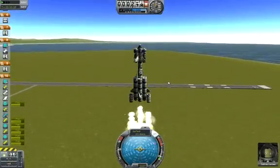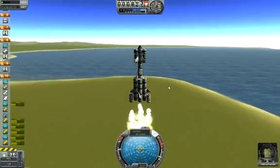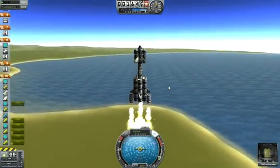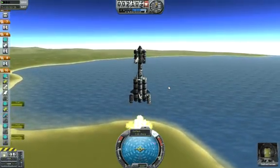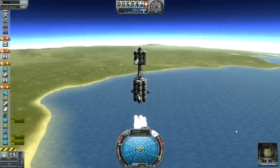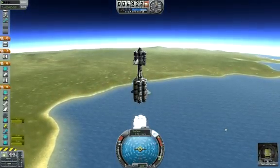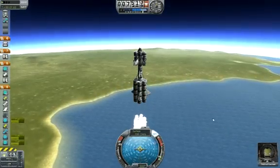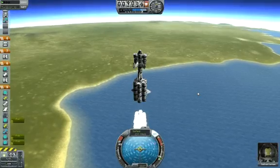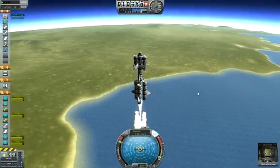Yeah, I can actually turn it down a little bit more. Sid Fraud's looking a little dubious, but not too frightened yet. We'll see how he feels after we do the stage separation. Yeah, he's a little bit more freaked out, not much.